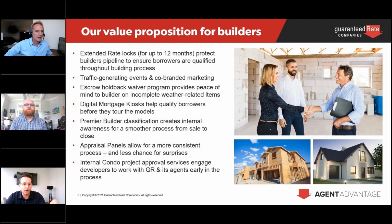Yeah. And then I want to just real quick cover this. Whoops, I skipped there. Our value proposition for home builders and Guaranteed Rate. Certainly there are other lenders that also do some of the things we do, and of course we try to differentiate ourselves in certain ways, but one big thing: you want to make sure the lender you work with as a realtor is going to be involved with new construction. Extended rate locks are really important right now, everyone.